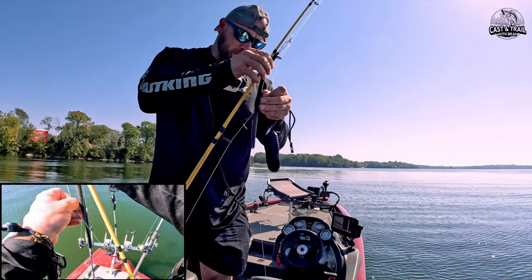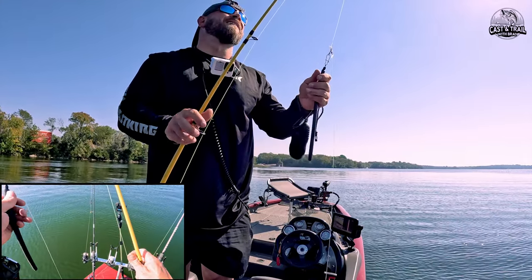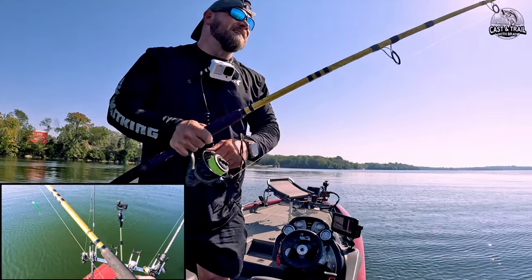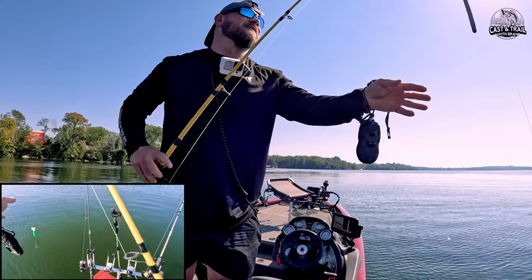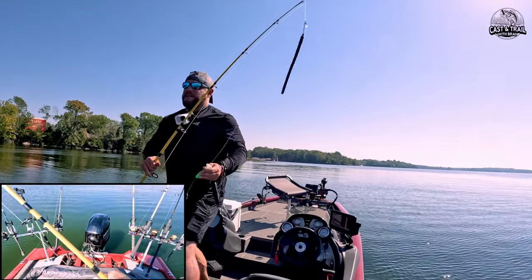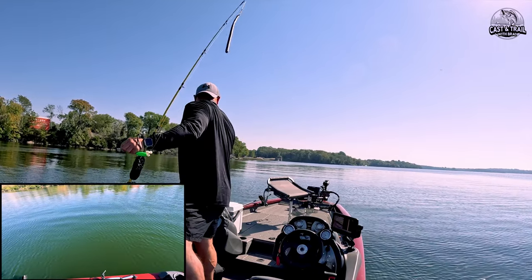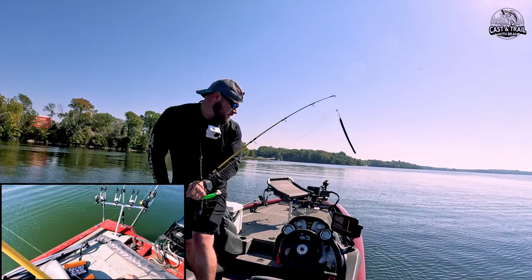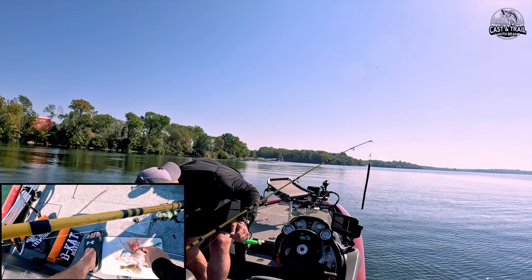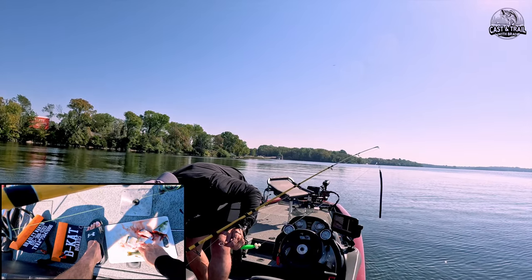Well, all right. I don't know what this video is doing. The camera just had some issues. It was repairing the file. So I don't even know when it cut off, sadly. But we're here. We're at the dam. It's right behind us. We're going somewhere around a half mile to a mile. We're in 70 foot of water and we are going to catch some fish.